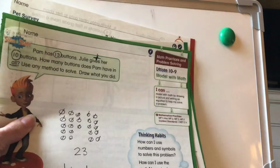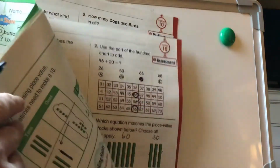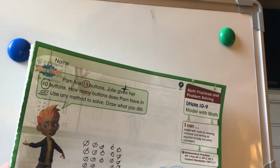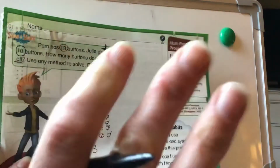Email me, call me if you have any questions. Our math for the week is finishing up lesson 10. We're also going to go through the assessments. We've got 2 assessments. We've got the regular assessment and the performance assessment. And you can do the assessment on your own, and then you can watch the video and see which ones you got right. Or you can just do the assessment right along with the video, because I'm not really going to grade it. Either way you want to do it is fine with me.